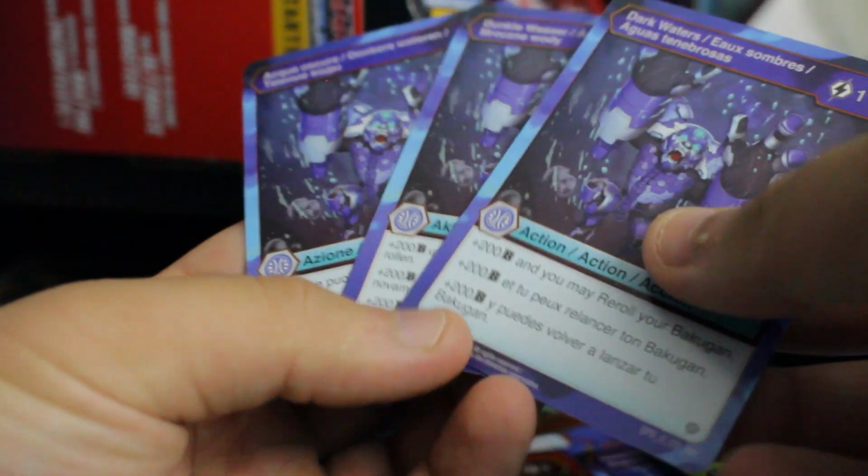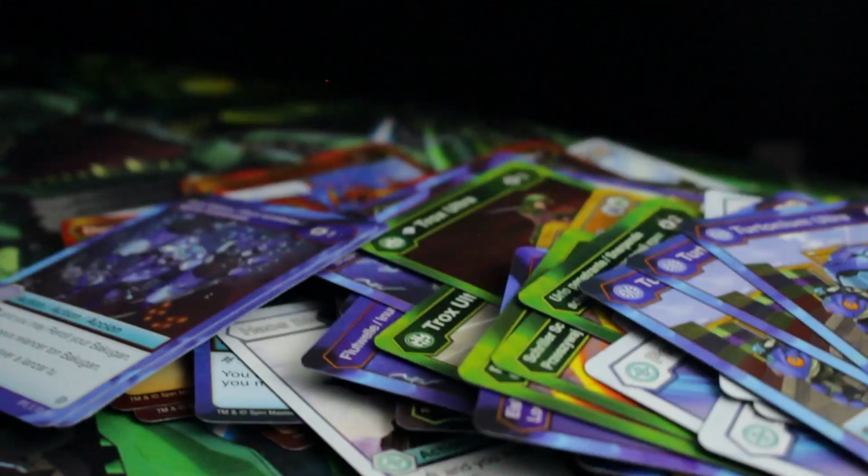And then Dark Waters. Great. Dark Waters and Deep Dive. Perfect. But anyways, all the cards are here.